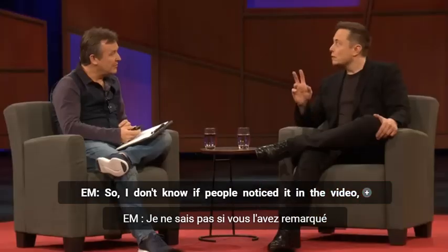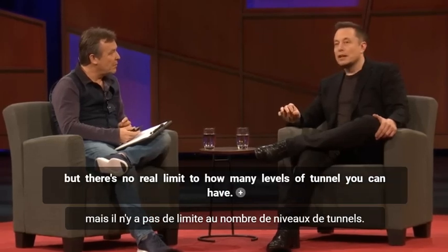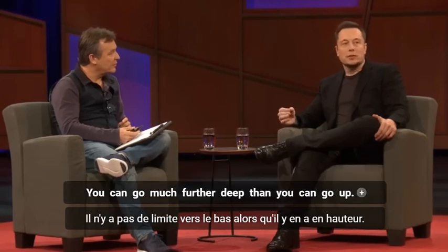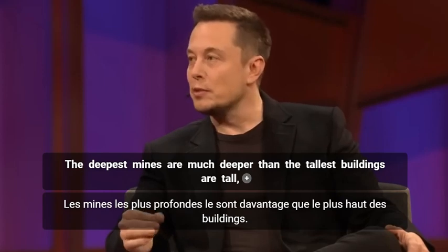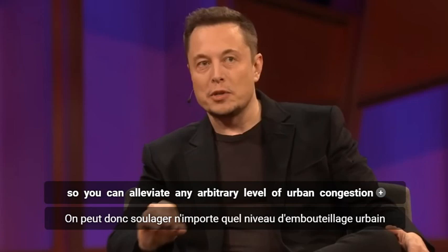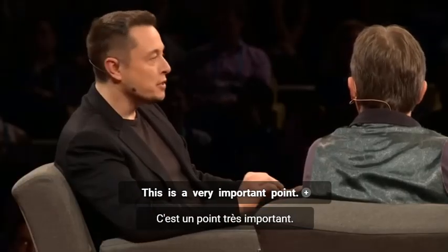I don't know if people noticed it in the video, but there's no real limit to how many levels of tunnel you can have. You can go much deeper than you can go up. The deepest mines are much deeper than the tallest buildings are tall. So you can alleviate any arbitrary level of urban congestion with the 3D tunnel network. This is a very important point.